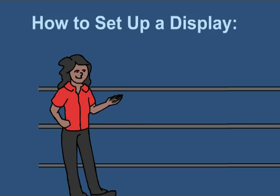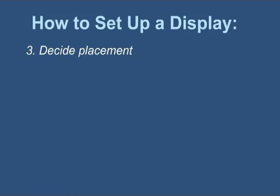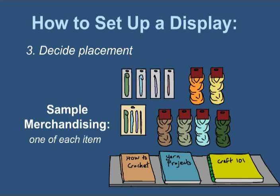So how do you set up a display? First, clean the fixture and check the appearance of the product or products you intend to use. In order to decide which item should go where, use the sample merchandising technique. Place one of each item in your display to see if it will look good instead of setting them all up and taking it all down to rearrange it. This technique makes it easier to change and organize a better display.